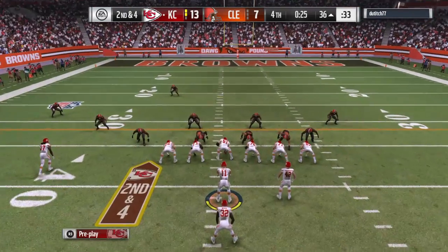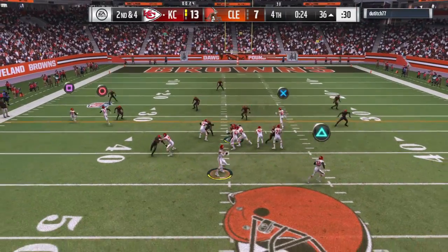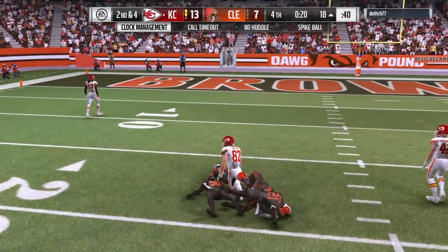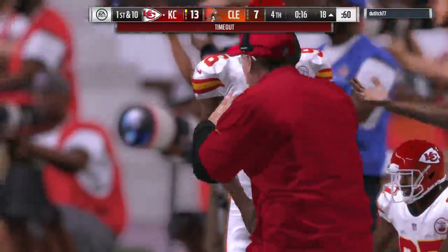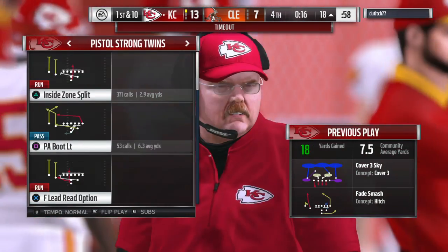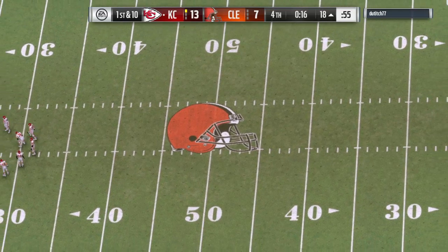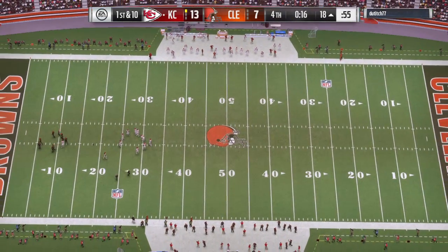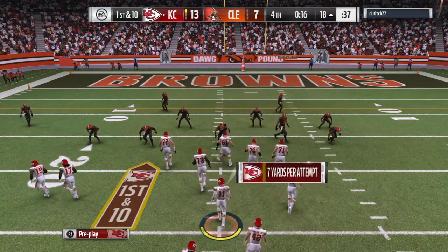Again, we'll see the pistol here. Smith. It's Kelsey on the ground, and inside the 20 before he's brought down. He got 18 yards out of that one, and it gets him a new set of downs. Now whistles come in. We're going to get a timeout here by the offense. That'll leave him with just one remaining in this fourth quarter of play. First down and 10 now for the offensive group.